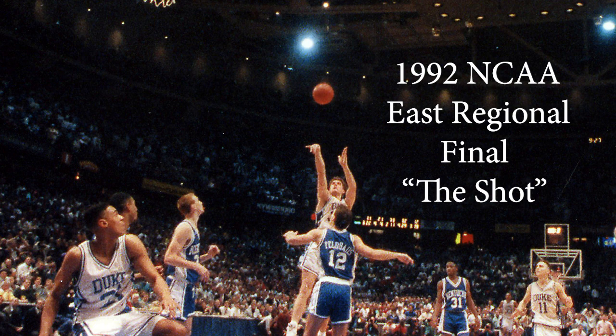51-45, a 6-point lead. Duke's biggest has been 7. Davis can equal that right here. But Duke continues to live at the free throw line. Davis ready. Fires. No good. Kicks off. Mashford's got the rebound. Gets it out to Woods.